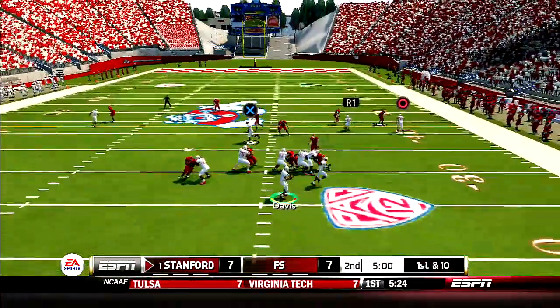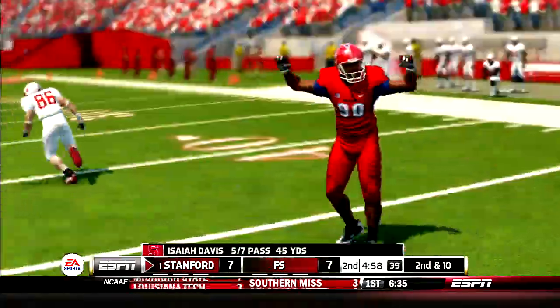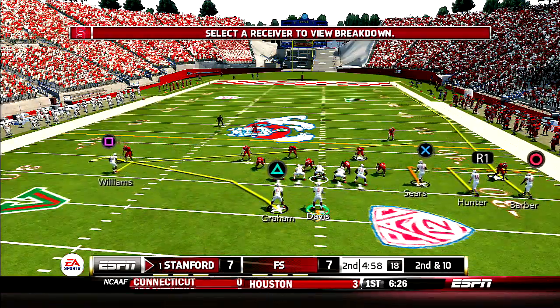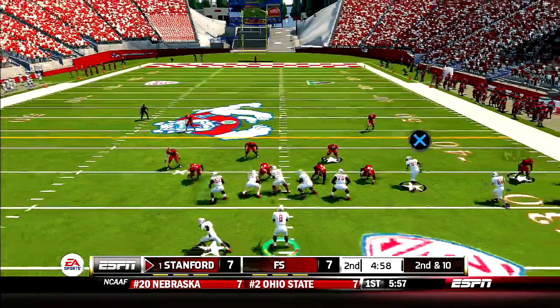1st and 10 here. Davis here drops back in the pocket, looking down the field, gets hit as he throws, and that's going to be an incomplete pass. Thank goodness, as Davis is now 5 for 7 here in this game in passing. 2nd and 10 coming up.